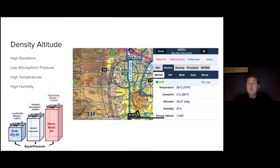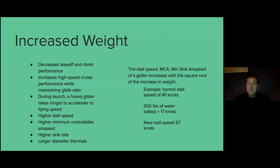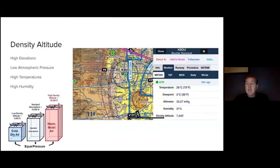Density altitude is different than the actual altitude that you would have at an airport. The effective altitude of an airport or operations increases, obviously, the higher we get, because we have lower atmospheric pressure. Temperature has a great effect on density altitude, as well as humidity. So, a quick example: looking here at Boulder, this is a pretty typical day in Boulder, and we see that the density altitude on this day with a temperature of 26 degrees C, which is 79 degrees Fahrenheit, yields a density altitude of over 7,400 feet.